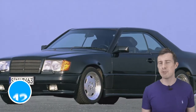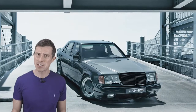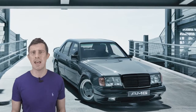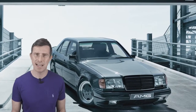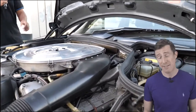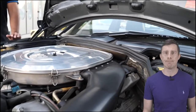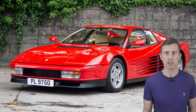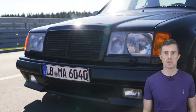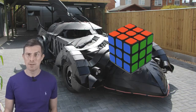Next on my list is the AMG 300E Hammer. And not just because it has the coolest name ever, the Hammer. You see, this menacing saloon was one of the fastest four doors ever when it came out in the late 1980s. It had a 6-litre naturally aspirated V8 with 385 horsepower, and it could do more than 190 miles an hour. Now that's faster than a Ferrari Testarossa could do. And I love how mean it looks. It's like a cross between the Batmobile and a Rubik's Cube.